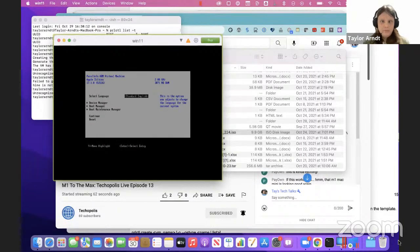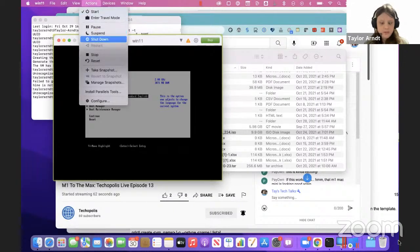Now in the Win 11 window. All right, I hit the Windows 11 Insider Preview ARM64 button. Toolbar: show/hide devices, tools, configure. Let's see, what's next? Menu: File, Edit, View, Actions, Devices. Actions: enter travel mode, pause, suspend, shut down, restart, stop.